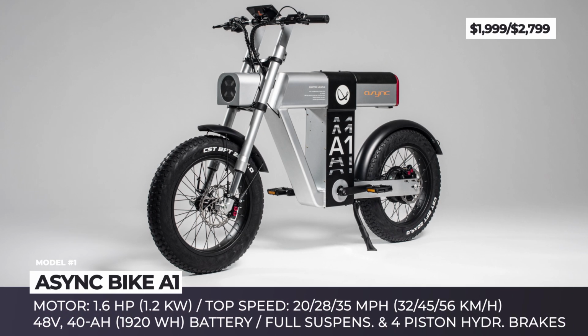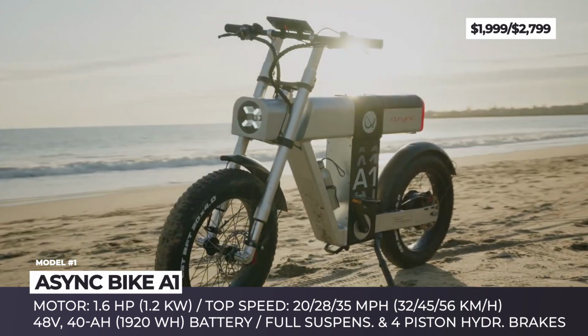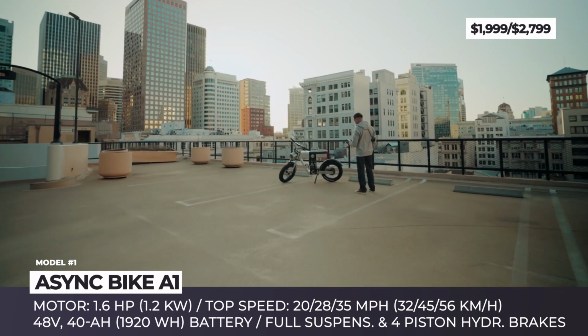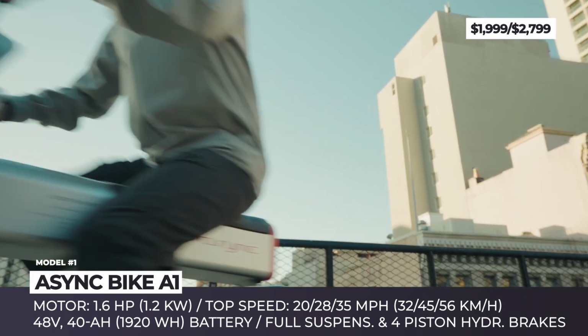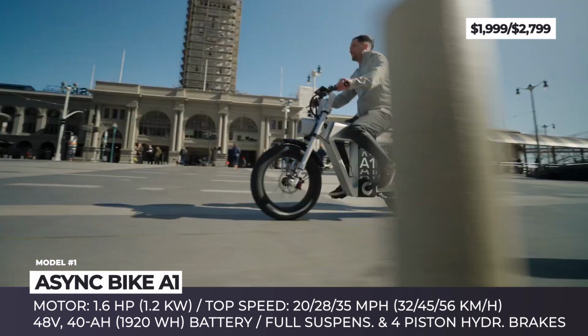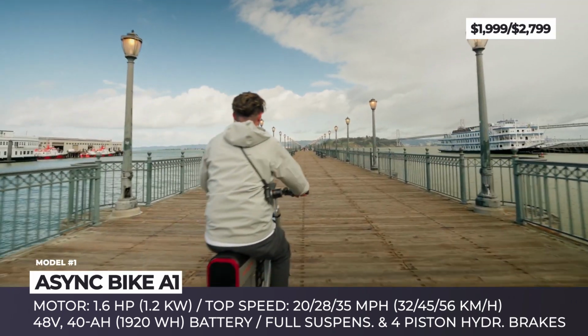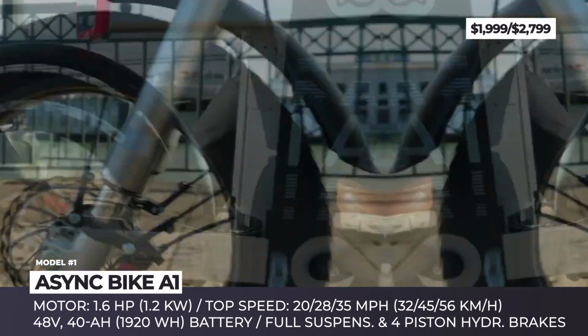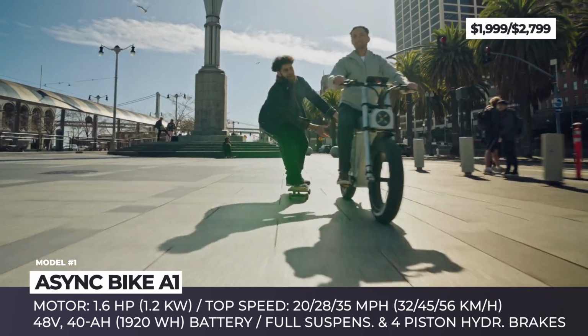Async Bike A1. We live in times when electric bicycles have gotten so similar in terms of looks and specifications that it's hard sometimes to distinguish between different manufacturers. That is why new companies are going for unusual looks and develop unique features to grab the attention of the crowds.